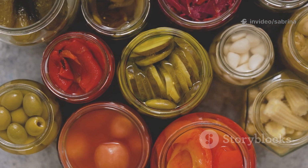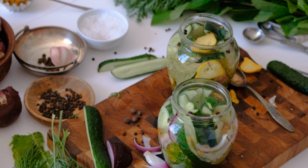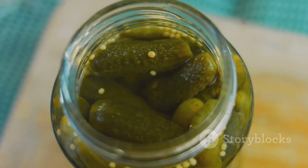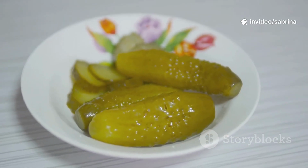Pickling is another skill. Cucumbers, tomatoes, garlic, even watermelon, soaked in a salty liquid with dill, horseradish, and blackcurrant leaves for crunch and flavor. These pickles are the perfect side for many meals.